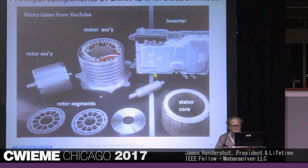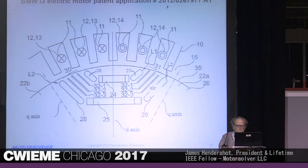And here's what the guts look like. Let's look at that. We're going to study this carefully before we model it, because some of the manufacturing techniques they use are very clever, probably patented, so be careful, but they're very clever. As you can see, the rotor on the left, and down the lower left, you see the rotor lamination sections. Very interesting. And then the whole stator assembly. Then the inverter sits on top of the motor. Before we go any further, I want to point out that this hybrid reluctance permanent magnet machine is patented.